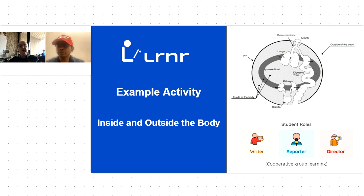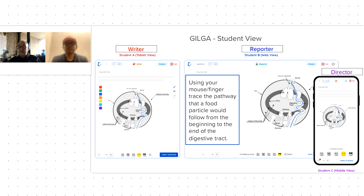If you were to look at this and make an objective, you'd say, this is the role of barriers in the body. It's an anatomy lesson. But Inside and Outside the Body was the first lesson that we put into this Lrnr platform, where students use a computer and devices to get through the activity. All right, this slide is loaded with information. So I've got to step back and take a break and go, wow, what's all going on here?